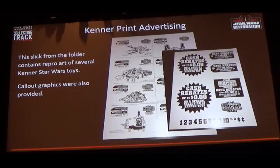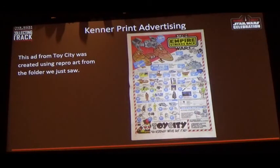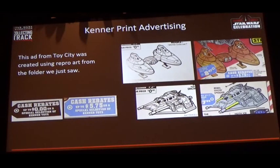Now, if you want to see an example of an ad put together using this very stuff, I have an example of that. This is from the St. Louis area in the fall of 1980 that advertises that rebate promotion with items drawn out of that kit we just looked at. Here are close-ups of some of the repro art, and then the actual images as reproduced in the ad. I think you can see they're pretty much exact.